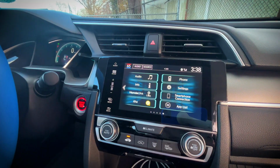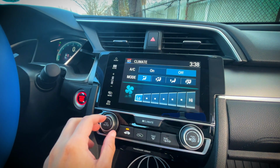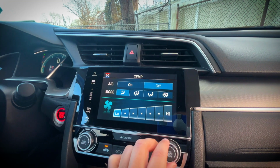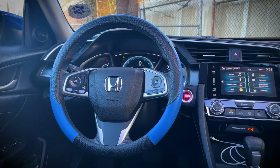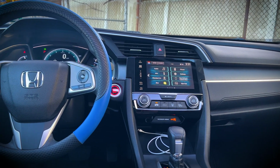The climate controls are simple and straightforward. One knob is for temperature and the other is for fan speed. Pressing the climate button brings up the different zones, and the buttons below work your defrosters and recirculating settings. The quality of this interior was something that was widely praised, especially in comparison to the Civic before it.